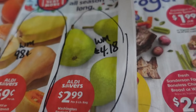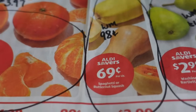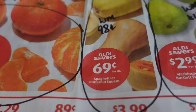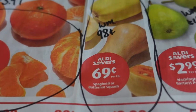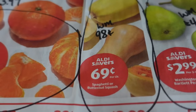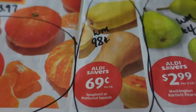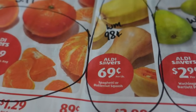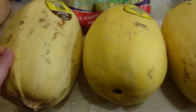And then the last sale item that I purchased was the winter squash. Aldi currently has it this week at 69 cents a pound for the spaghetti squash and the butternut squash. And I think I saw acorn squash there in the store as well, but I don't know if it was part of the sale. Walmart, as a comparison, is currently 98 cents a pound for their winter squash. So I did purchase 3 of the spaghetti squash.